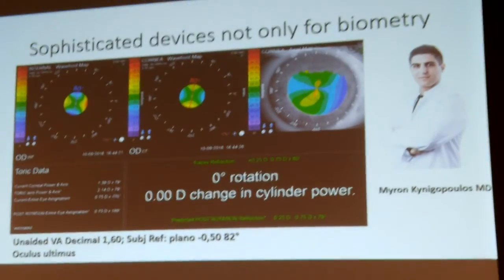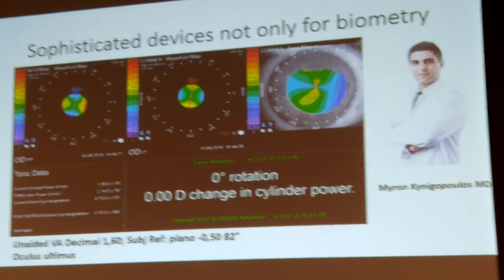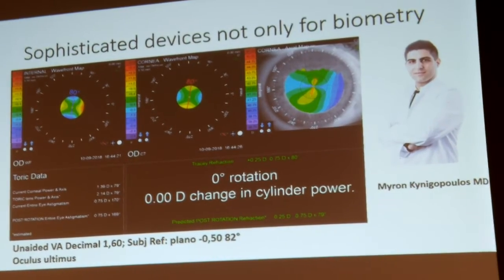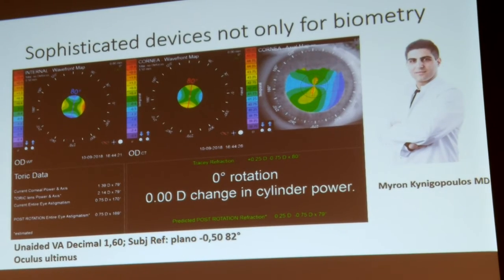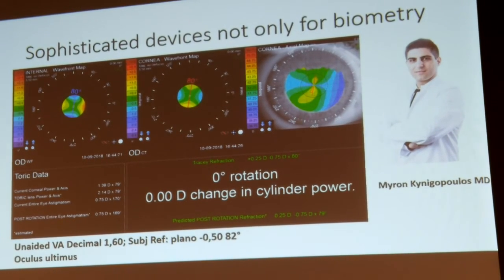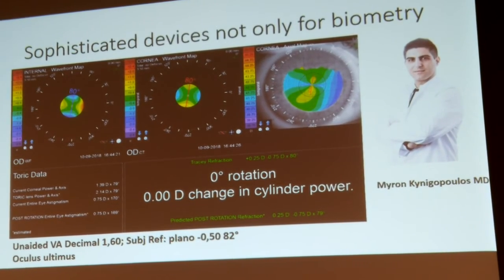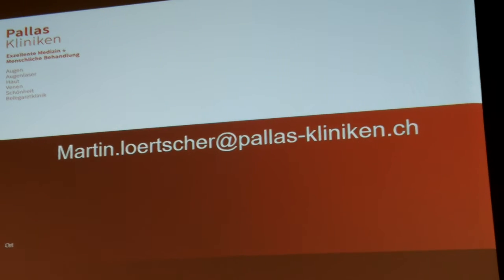So 0, 0. This was done by Dr. Kinokopoulos, he was the surgeon. And then you can use your device as a bit of a marketing device as well. Look, we did a great job, and they can understand why they actually look that great. So that's how we do it before we do surgery.